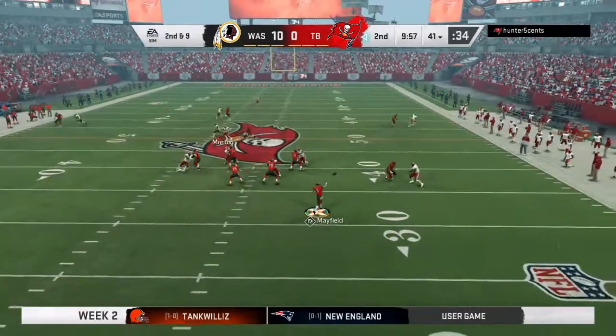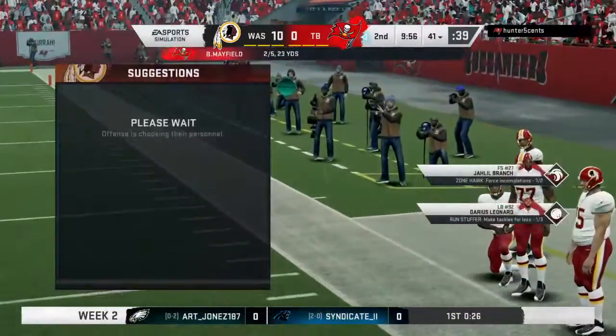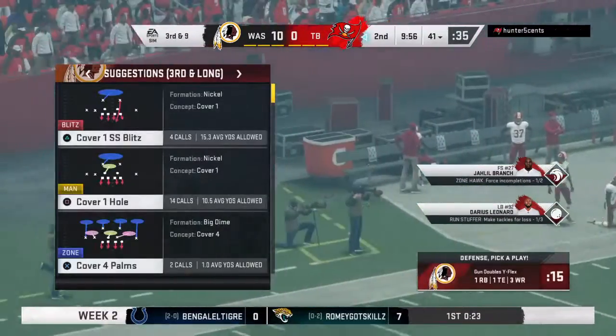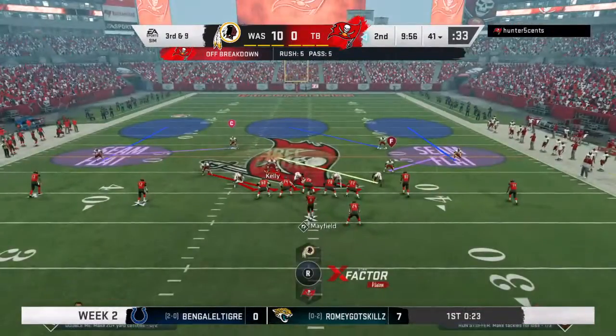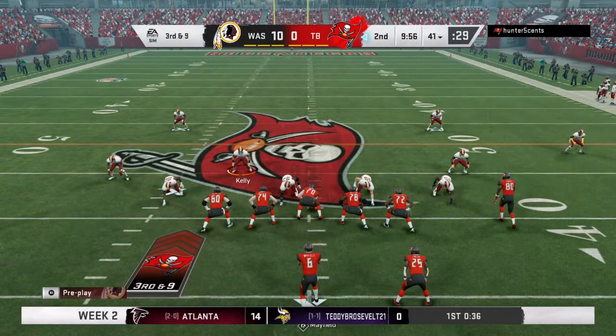On 2nd and 9, Mayfield looking right sideline, but it's incomplete. All right, need you to check my eyes here. This entire unit defensively, I think, has looked really strong in the first half, especially in the secondary. They've been cohesive, fast to the football. We just saw another example arriving there to help knock that one away.